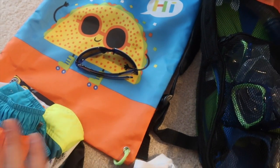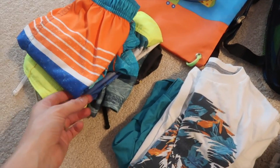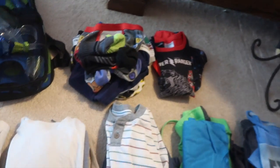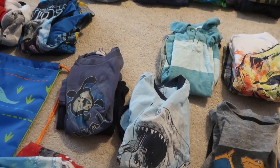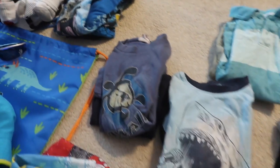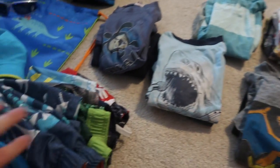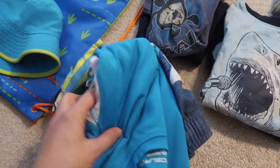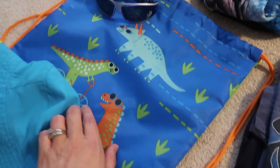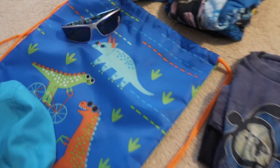And there's his sunglasses. I still need to get him a hat. But then the swimsuits, all of his clothes, pajamas, underwear, and socks. So I like to lay everything out so I can make sure visually that they have everything before I just start throwing stuff in a suitcase. And they help me pick out what they'd want to wear. Again, underwear, socks, pajamas, all of Sam's outfits. Here's his swimming trunks, or his swimsuits, and his little rash guard as well. He's got his little hat. His beach bag has the dinosaurs, and then the sunglasses again.